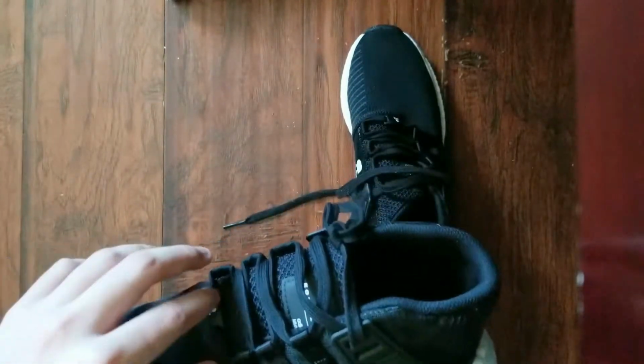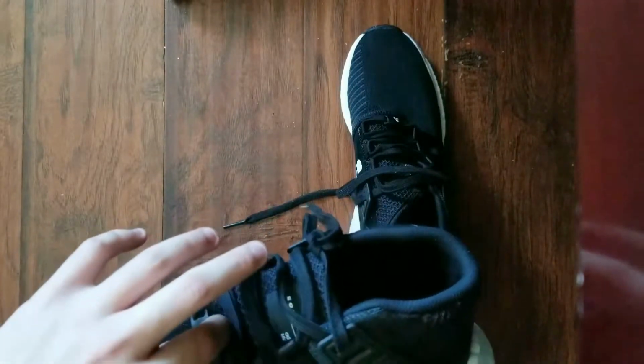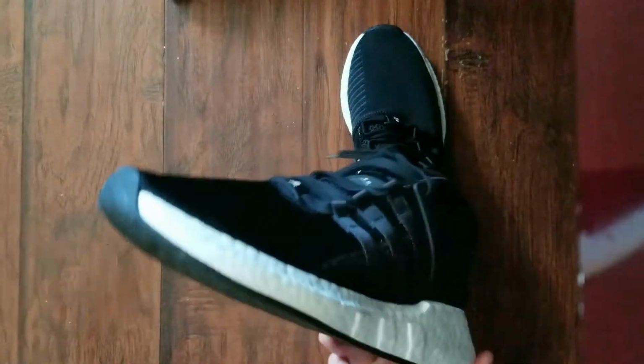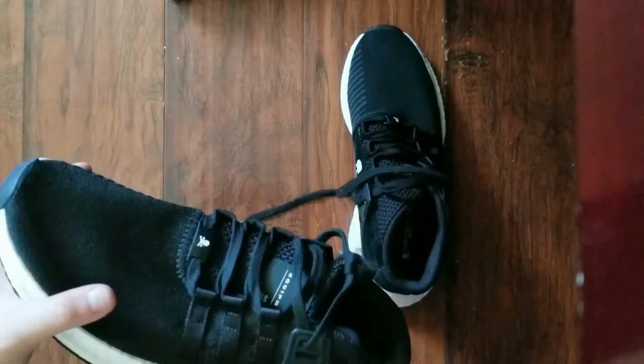And I do have a decent amount of branding already. So yeah, I don't want my shoe to be extremely loud. So the black and white is cool.